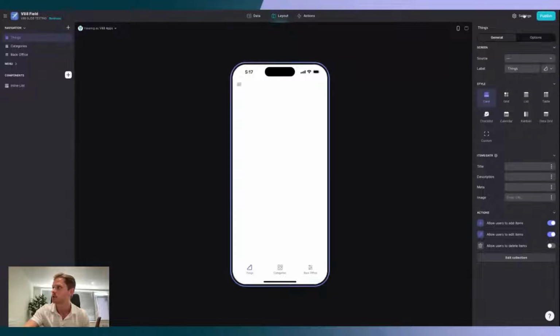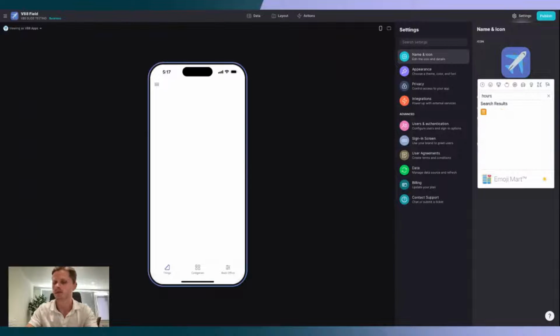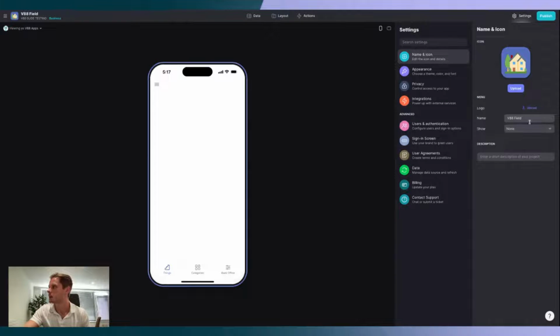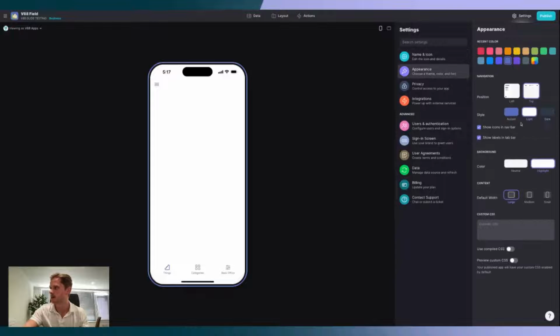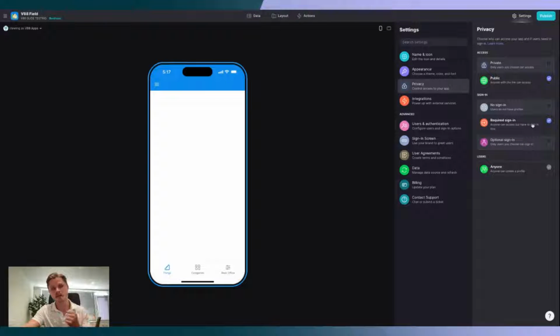So we're going to go over here into the settings area, and we're going to change the icon so it's a little bit more appropriate. Let's pick a nice house. Great. And we're going to call it V88 field. Appearance-wise, I quite like having the accent, and this is a nice blue. The accent at the top seems to always look really lovely in mobile view and in desktop view, but obviously you can play around with that to suit. In terms of privacy, we want this app to be public, so anyone can access it, but you've got to sign in so that we know who's submitting these reports.